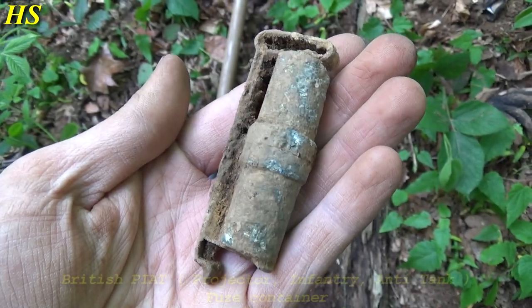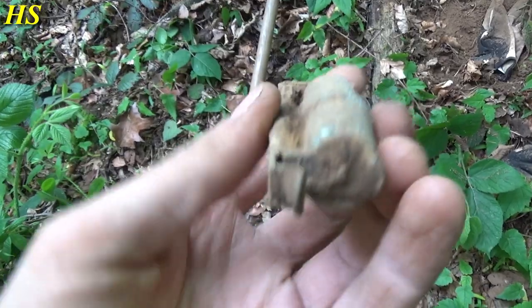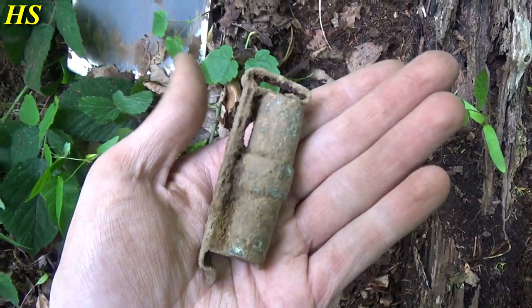All right, I just found this strange item. I'm not sure what it is. It's just some kind of detonator. Definitely looks like something explosive related, but I could be wrong, but I'm not sure what it is. It's a strange item.